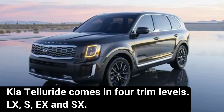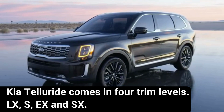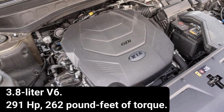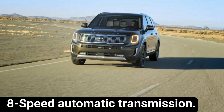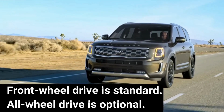Kia Telluride comes in 4 trim levels: LX, S, EX, and SX. All are powered by a 3.8-liter V6, 291 horsepower, and 262 pound-feet of torque, paired to an 8-speed automatic transmission. Front-wheel drive is standard, and all-wheel drive is optional.